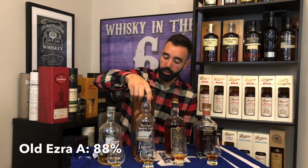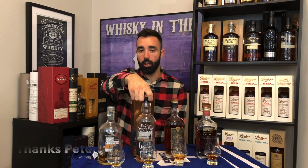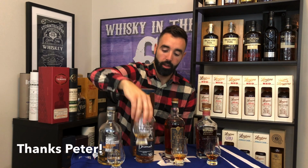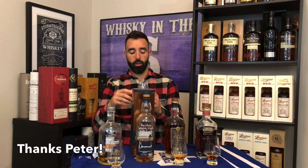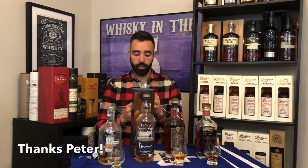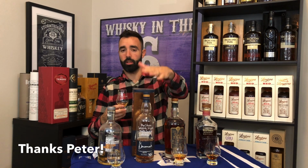Alright, moving over here to a Peter White gift. This is the Benromach 10-year-old. This one is the 43%er. They also have a 100 proof, which is really nice. This was gifted to me a long while back, so thank you, Peter. I'm sorry it took so long to get to this bottle.